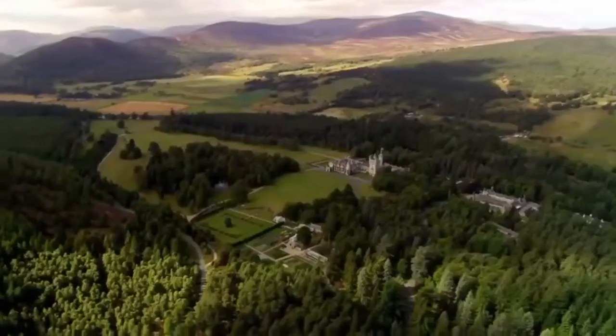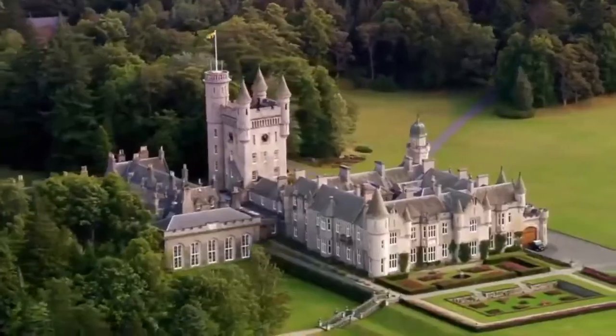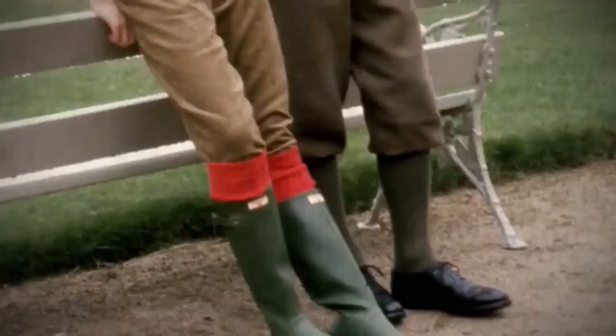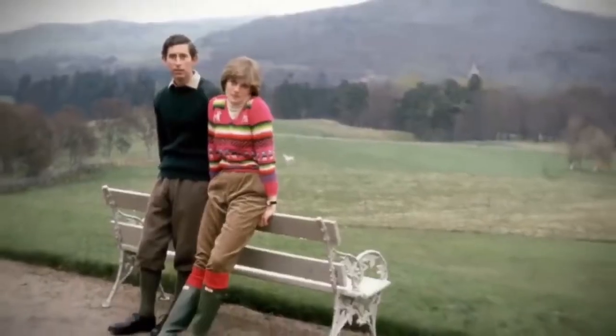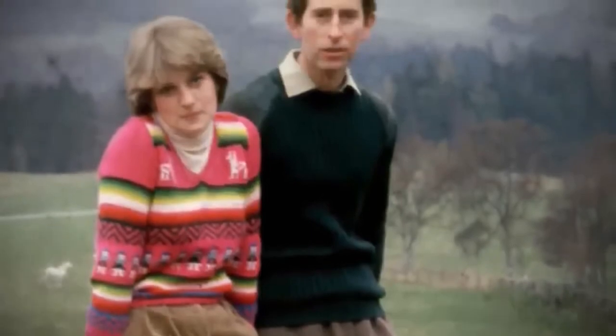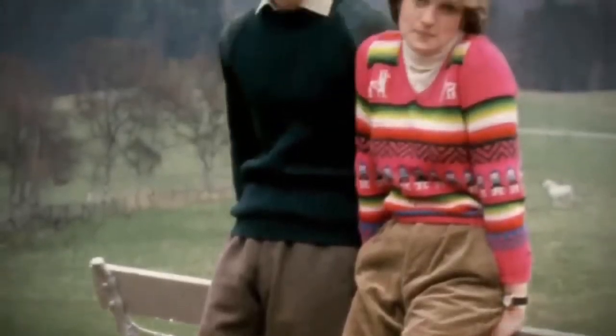Then, in September 1980, Prince Charles asked the Queen to invite his latest girlfriend, one Diana Spencer, to Balmoral for the weekend. A positive sign this relationship was important to him. But for any potential wife or husband, there is a secret tradition that takes place at this royal palace. The Balmoral test, a pretty terrifying moment for any would-be royal girlfriend.